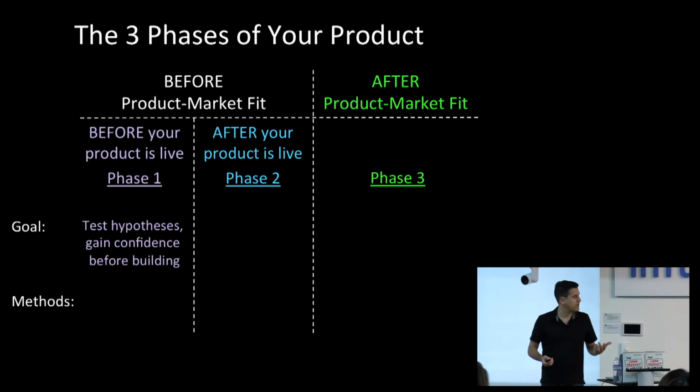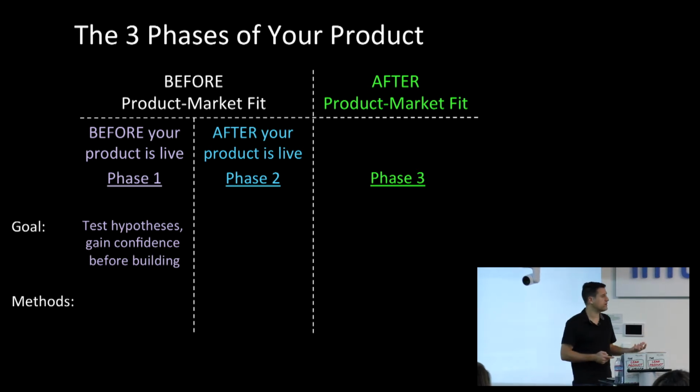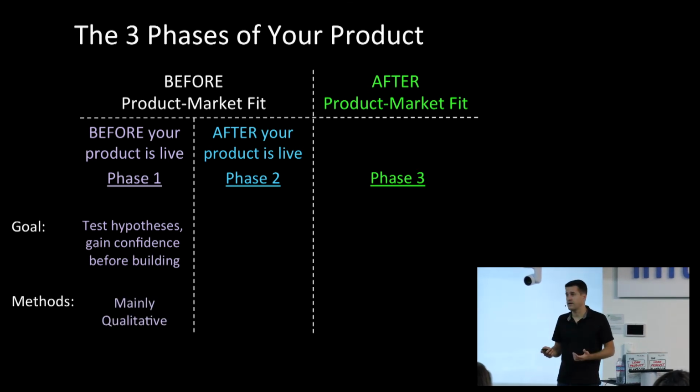So in phase 1, your goal is really to test your hypotheses and gain confidence before you build, so that if you're going to invest in building, you have a higher degree of confidence that what you're building is going to be valuable. And the methods that you use there are mainly qualitative, in my opinion. It's a lot about getting to know your users, understanding what their needs are, which I talk a lot about in my book.